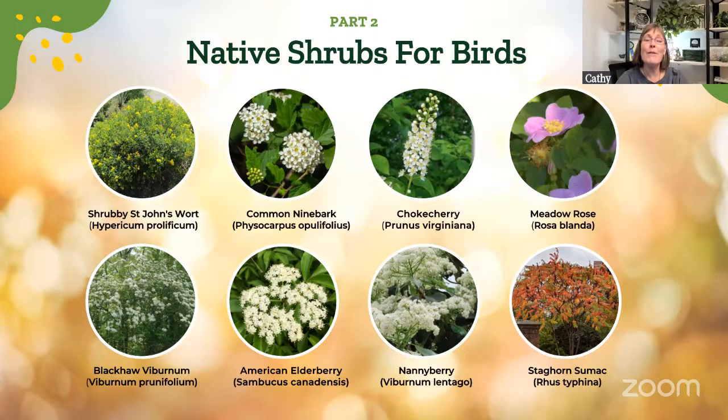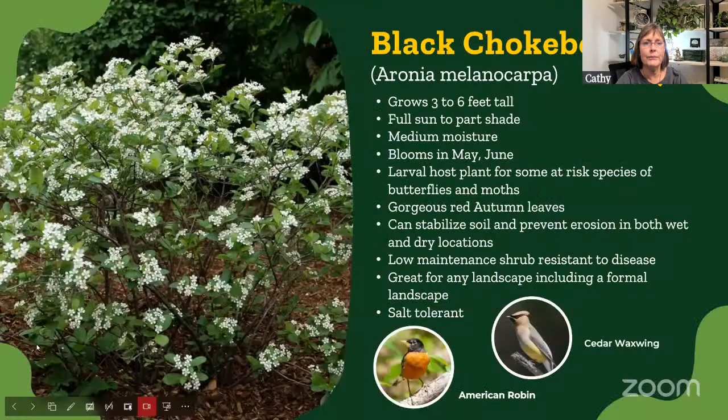So for our next presentation, we're going to be discussing shrubby St. John's wort, common ninebark, choke cherry, meadow rose, black haw viburnum, American elderberry, nannyberry, and staghorn sumac. Powerhouse bird plants. And gorgeous.